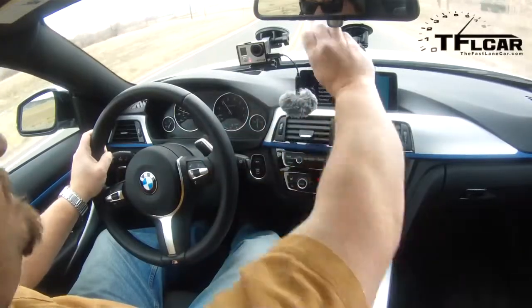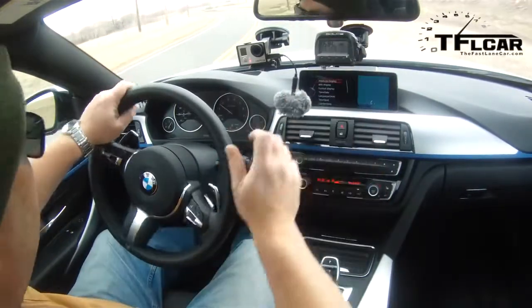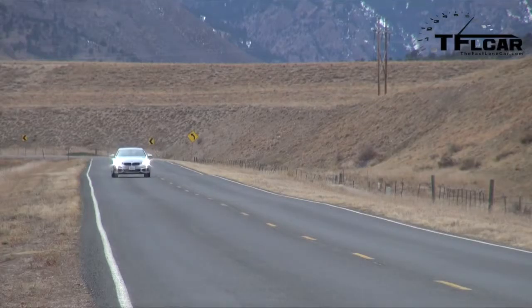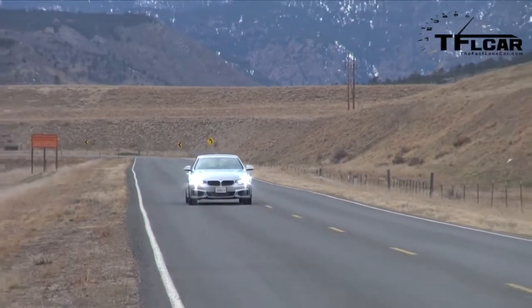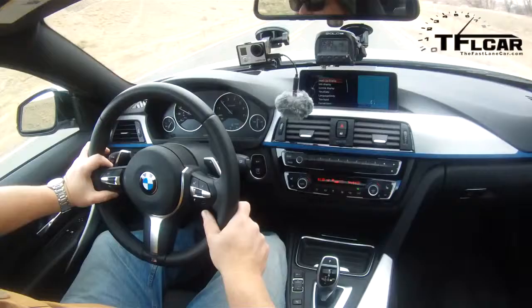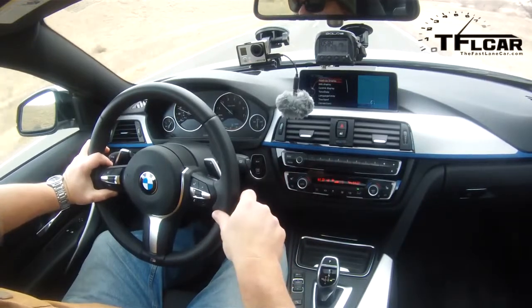Now, for those of you who haven't been watching us, we are over a mile above sea level. And even with the turbocharger, it does affect horsepower. BMW says that this car will do 0 to 60 at sea level around 4.7 seconds. That's impressive. So this is how the launch control works.